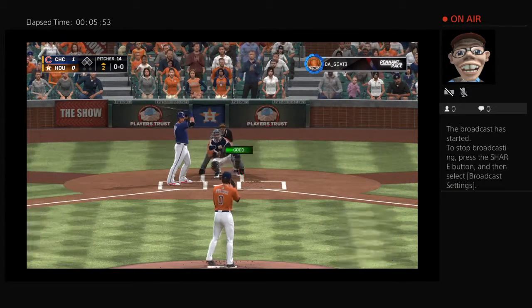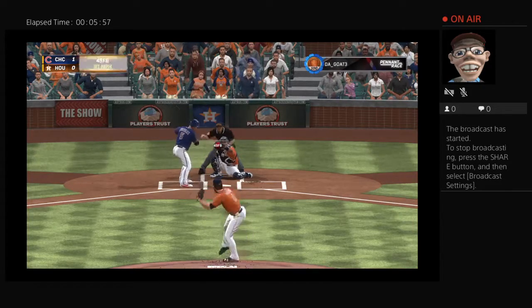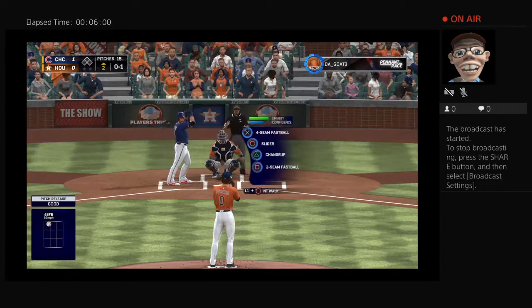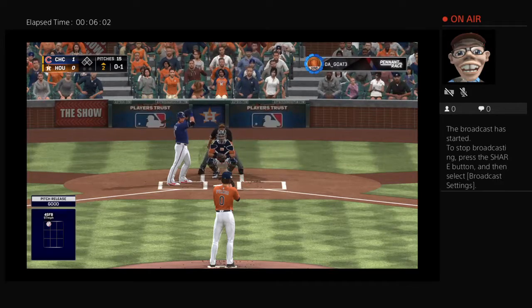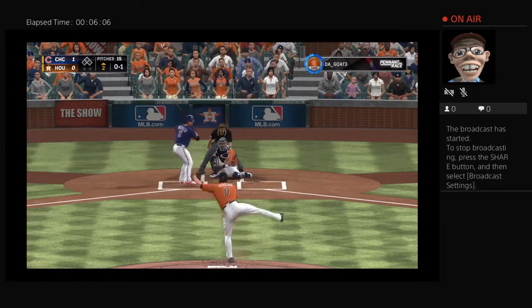Batting fifth, the right fielder. First pitch of the at-bat. Carlos Gonzalez stands in as he looks at a called strike. Frozen with a high fastball there. We'll see if they try to climb the ladder even more on the next pitch.